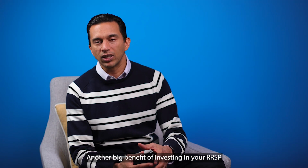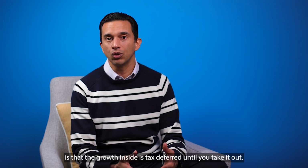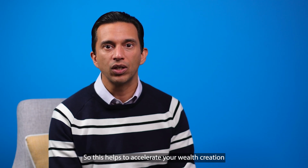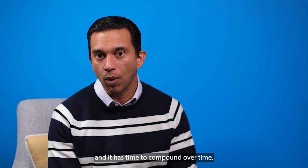Another big benefit of investing in your RRSP is that the growth inside is tax deferred until you take it out. So this helps to accelerate your wealth creation because the growth is not eroded by taxes every year and it has time to compound over time.